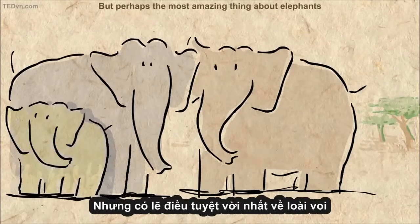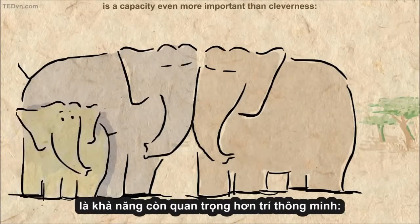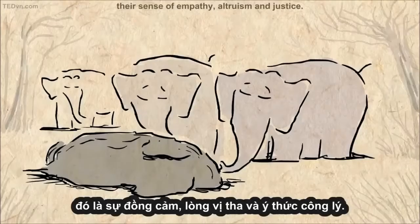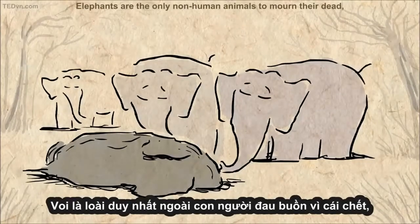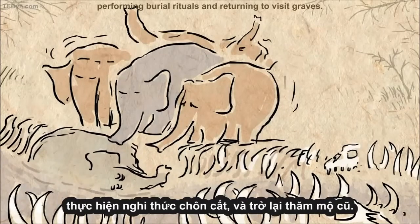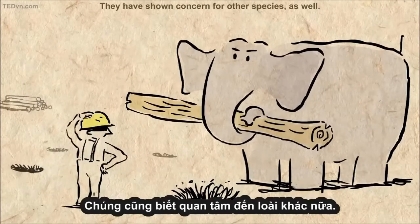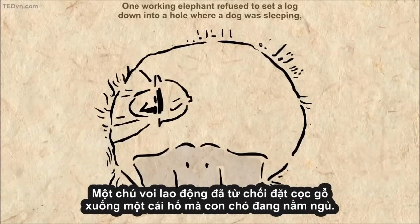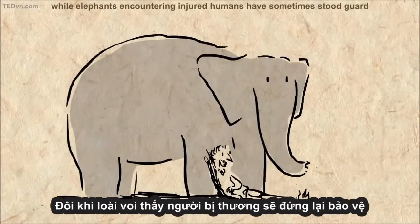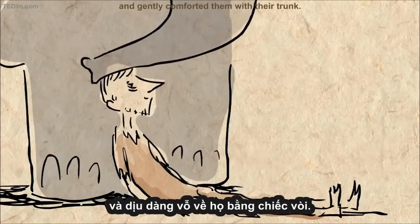But perhaps the most amazing thing about elephants is a capacity even more important than cleverness: their sense of empathy, altruism, and justice. Elephants are the only non-human animals to mourn their dead, performing burial rituals and returning to visit graves. They have shown concern for other species as well. One working elephant refused to set a log down into a hole where a dog was sleeping, while elephants encountering injured humans have sometimes stood guard and gently comforted them with their trunk.